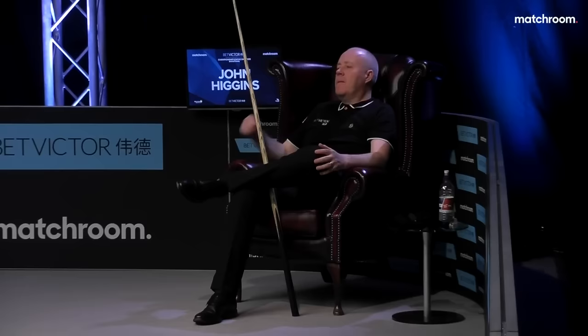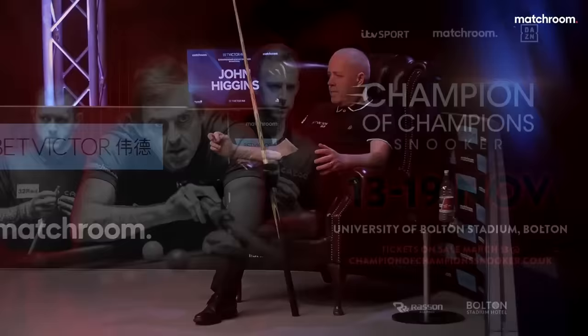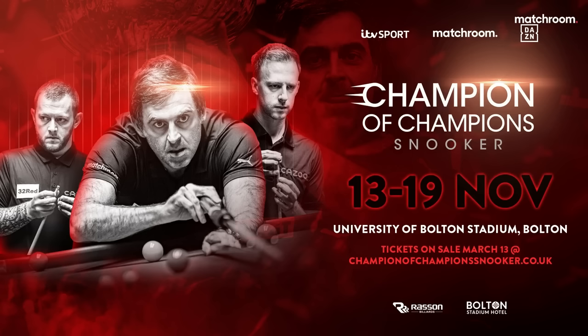Just to say, on table two, it is officially 1-1 now, Trump and Wilson. Trump in the second frame, making a 108 break. Now, John Higgins yet to earn his place in the Champion of Champions, but the likes of Ronnie O'Sullivan, Judd Trump and Mark Allen are going to be there.